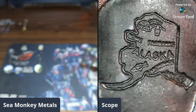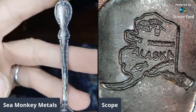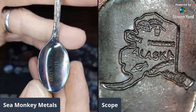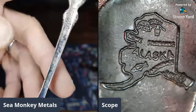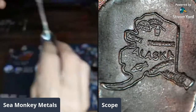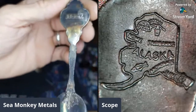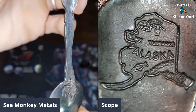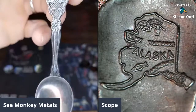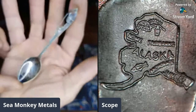This was 847. And it's personalized. Rhode Island Baker School, 1973. Has the 847 right down in there. This one's plated. Made in Australia. Disney Epcot Center. Another sterling Yellowstone.